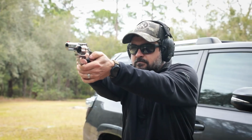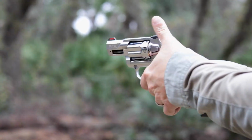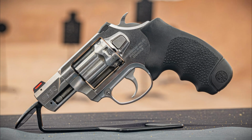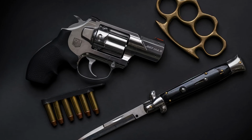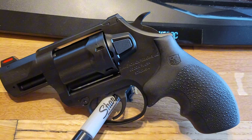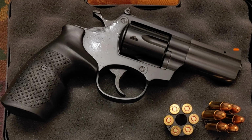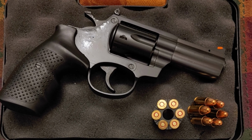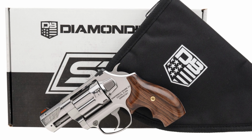The trigger is solid, slightly heavy in double action, but smooth, and the ergonomics are surprisingly good for a revolver in this price range. The textured rubber grip fills the hand nicely, and the sights, while basic, are perfectly serviceable for defensive distances. The SDR hasn't been around for decades, but that hasn't stopped it from gaining serious traction. In fact, recent GunBroker reports from 2025 show the Diamondback SDR showing up in top seller lists, particularly among buyers looking for a reliable Magnum revolver under $500. It's affordable without feeling cheap, and that's a rare combination in today's market.